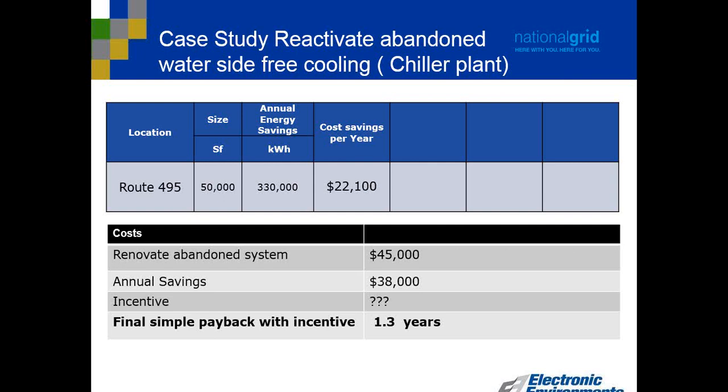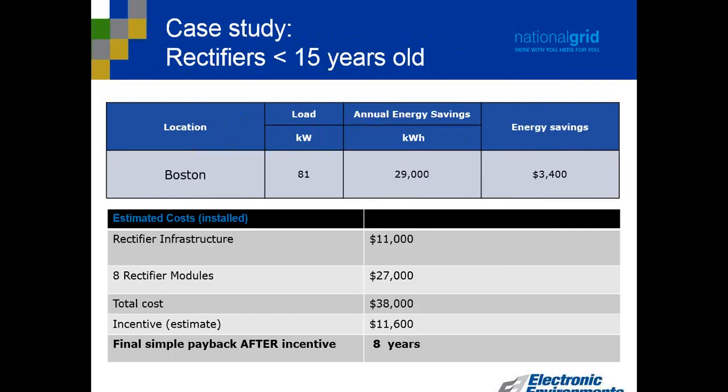that saved $38,000 a year. Now that's a project that has a simple payback of less than 2 years without any incentive, so there might not be an incentive for this project, but it would certainly be something well worth pursuing by this owner. We could help them with the engineering and understanding the issues they have with it. And then I have one last example.